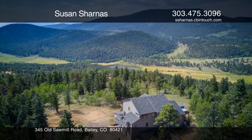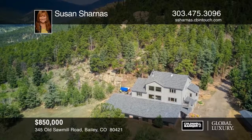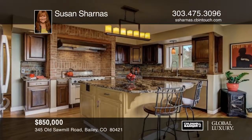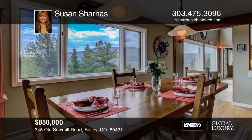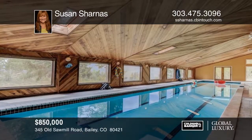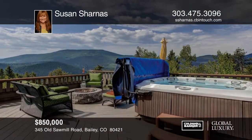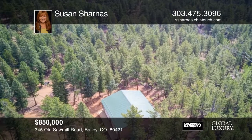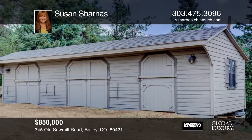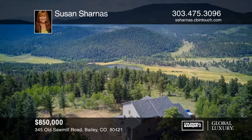If your bucket list includes owning a piece of Colorado paradise, this home is what you need. Solidly perched above Deer Creek Valley with views that will leave you breathless. With a massive indoor swimming pool situated in a sunroom with redwood ceilings, your home will be party central. The three massive bedrooms have private baths, and there are inviting communal spaces for enjoying views, cozying up by a fire, or reveling in starlit nights. Call Susan Sharness to schedule your private tour.